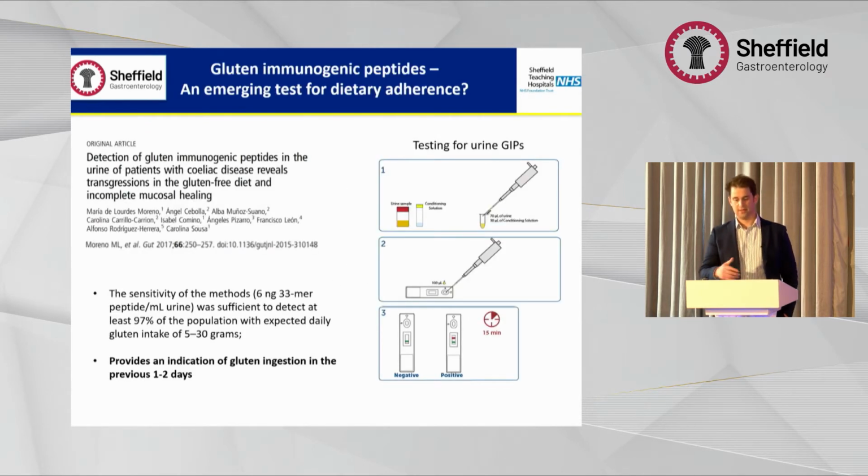That said, there's evidence that suggests that gluten immunogenic peptide testing may be of clinical use in identifying patients that have dietary transgressions. And certainly there is emerging evidence of note from this group over in Spain that suggests that the presence of gluten immunogenic peptides in urine samples of patients may provide an indication of gluten ingestion and dietary indiscretion in the previous 1 to 2 days.